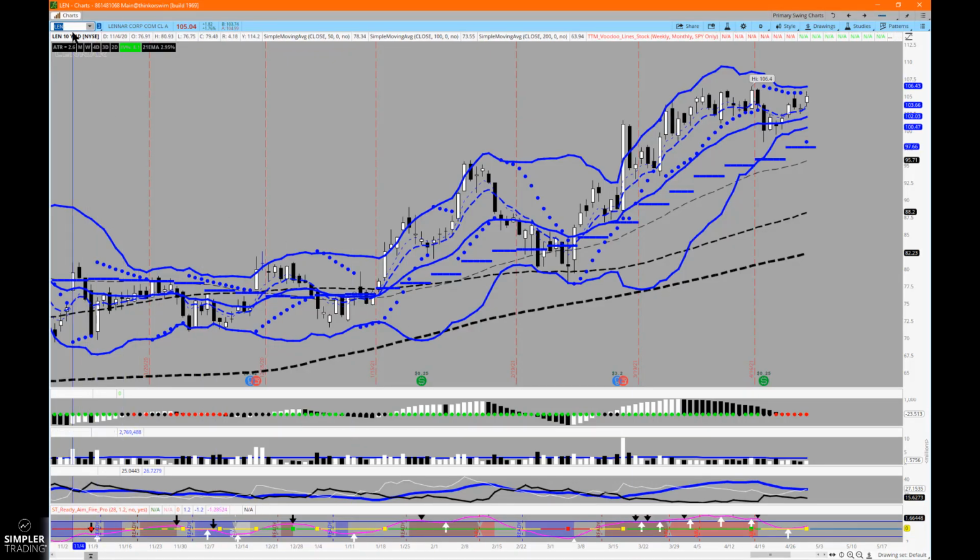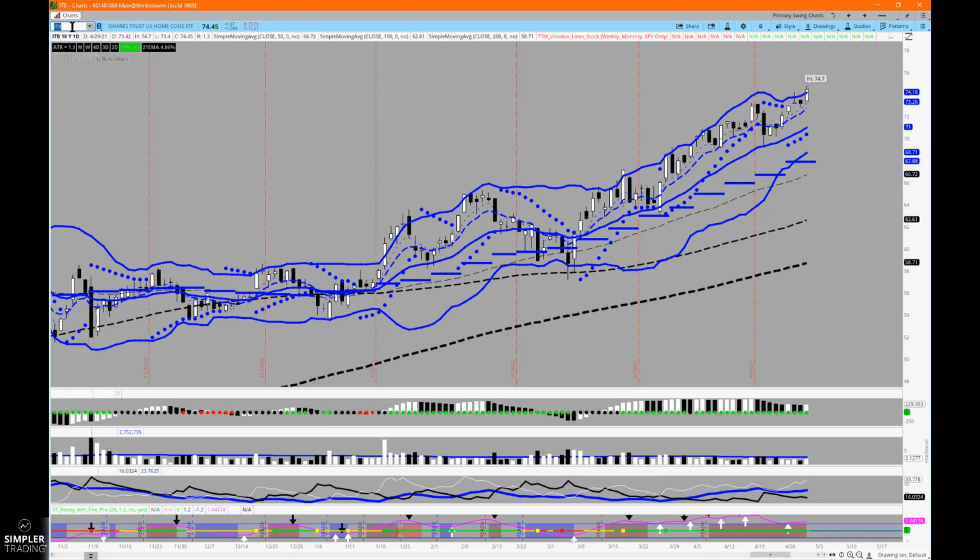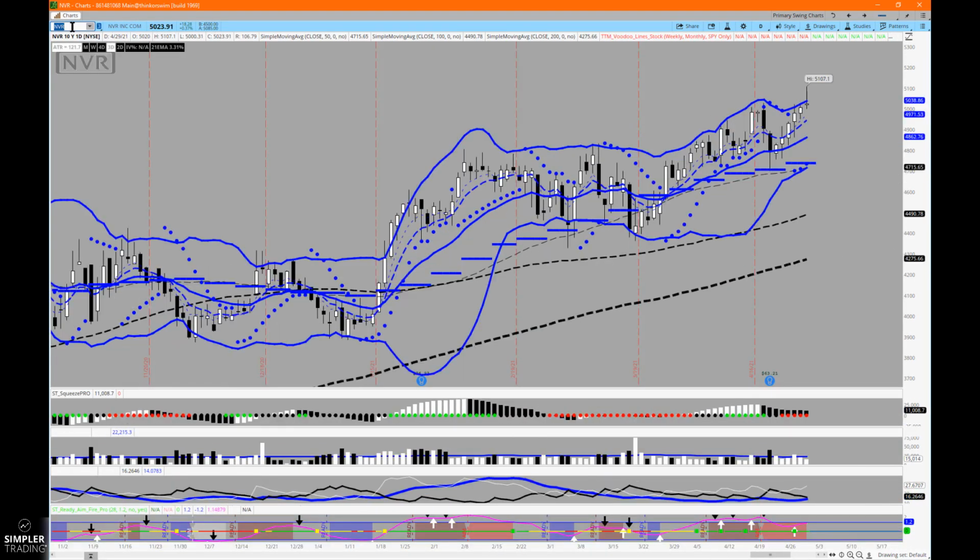Now inside of this, what you've got that's kind of interesting, if you look at ITB, you may argue that it's a little bit difficult to enter now because the move is well underway, and we made another new lifetime high today. But when you take this big picture idea and then begin drilling down into individual components, you're going to find stocks like NVR. Now NVR has no options, so I tend to shy away from it a little bit because of that. Also, being a $5,000 stock, it can be kind of hard to trade, but its power will help continue to fuel ITB into higher prices.